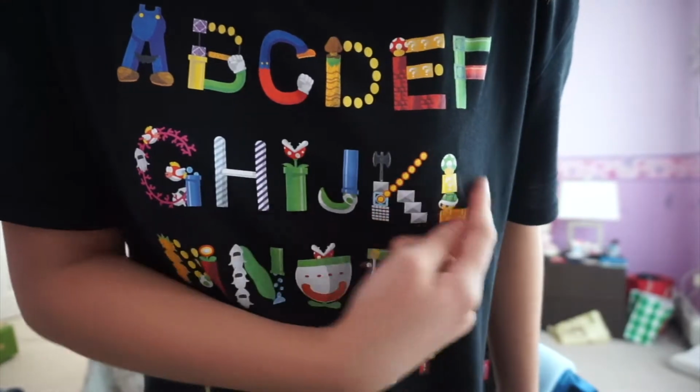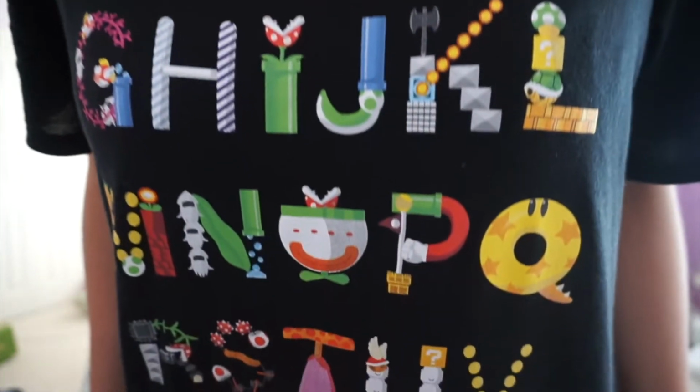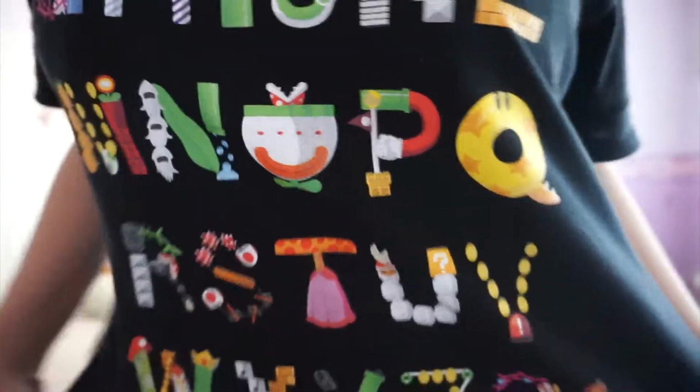Each of the letters got something different on it, which I really love. I love that it is black and the color adds a nice pop and splash to it. I really enjoy this t-shirt. It is so beautiful, glorious, and wonderful, and it is totally fitting to wear in this video for you guys. I mean, isn't it awesome? I am totally obsessed with it.